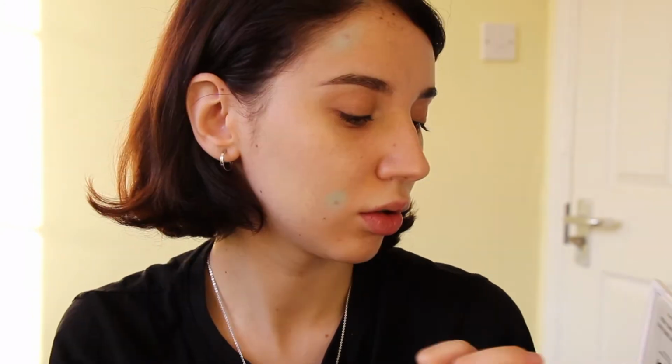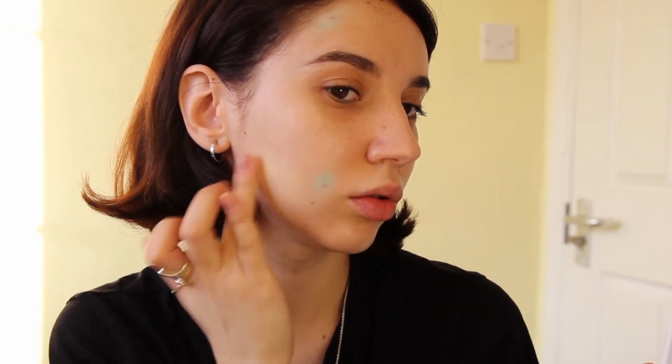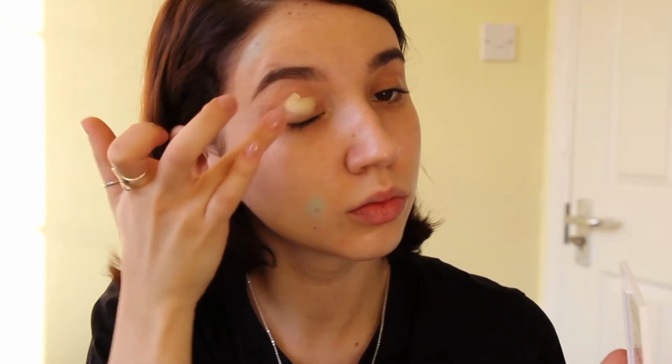And I'm just gonna lightly apply it there. Now I'm gonna take the yellow. What yellow does, yellow cancels the purpley bluish tones. And as you can tell, I hope you can see on the camera, you can see my veins right here, and you can see the veins on my eyelid. So I'm gonna take the yellow and I'm gonna apply it there.